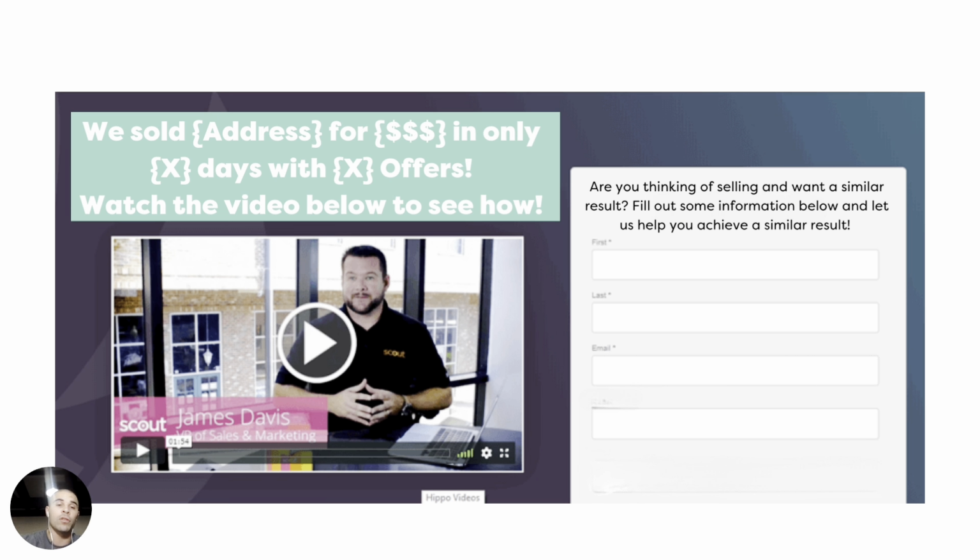Then boom, they fill out their first name, last name, email, and phone number, and submit it to you. Next thing you know, your phone is ringing and says, hey, so-and-so just filled out this lead form. They're interested in selling their home, and you know exactly where it came from. You reach out the next day, or you show up to their house with a CMA report or something like that, and boom, now you've got another listing. Then you just run this play all over again.